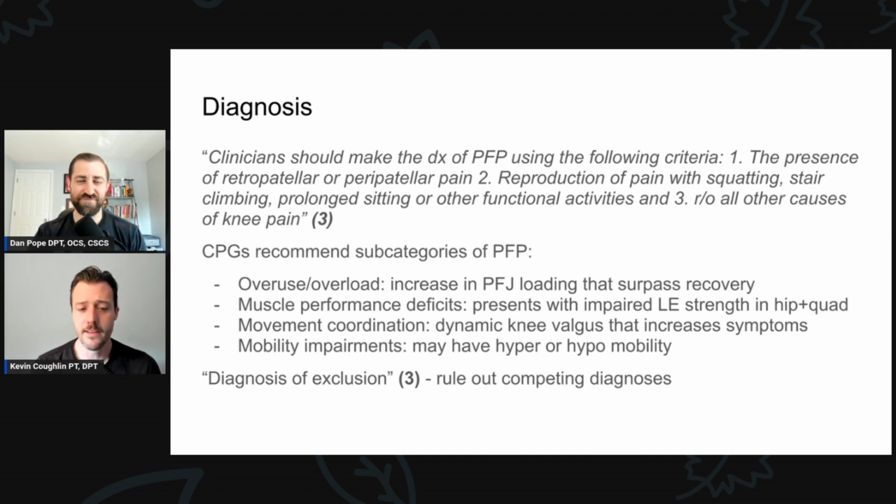The clinical practice guidelines do try to subcategorize patellofemoral pain a little bit. Maybe you'll see someone who fits the category of an overuse or overloaded patellofemoral joint. Maybe this is someone who is very active in sports, weightlifting, that type of thing, so it's primarily an overuse issue. We may see a muscle performance deficit, so someone who presents with quad and hip weakness, we could categorize in that group. Then there's the movement coordination that we talked about. Maybe they have that dynamic knee valgus that increases their symptoms, and we find that if we modify it, it could make them feel better.